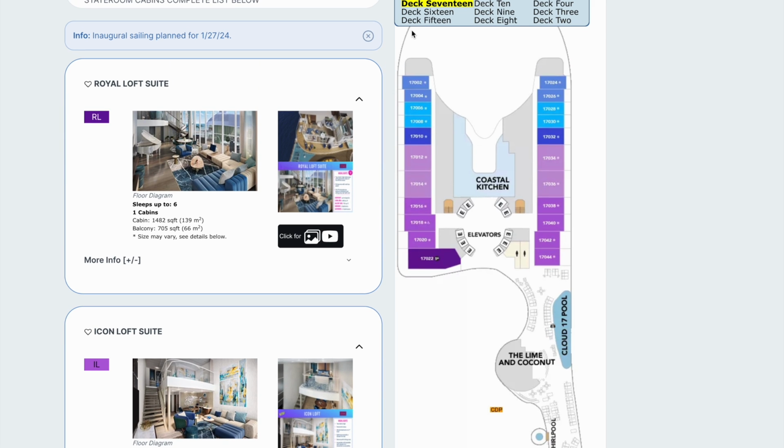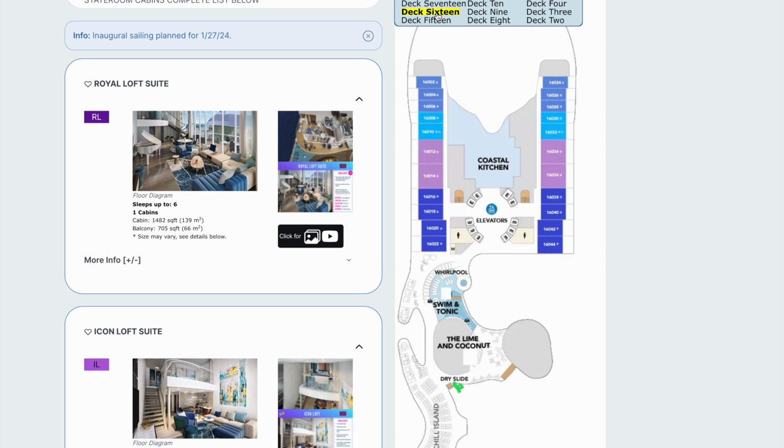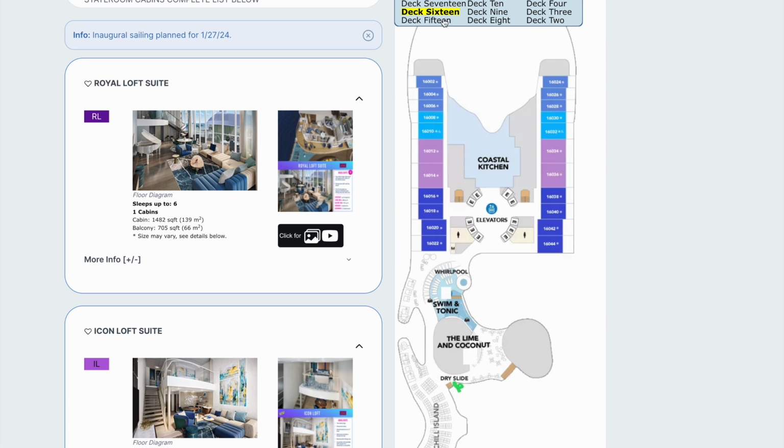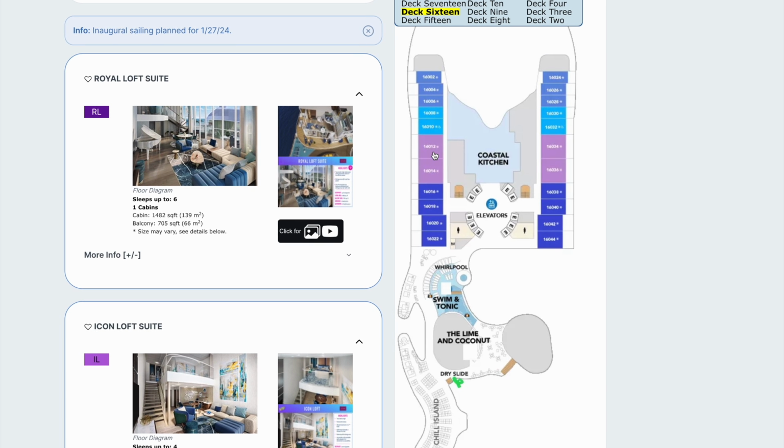However, if you're a family, if we were to book one of these, we would probably choose the one on 16 because we do have a child that's going to be spending a lot of time in Surfside. And the entrance to Coastal Kitchen, from what I can read and what I've read, is on deck 16. So even though it looks to be 2 stories, the entrance is on deck 16.